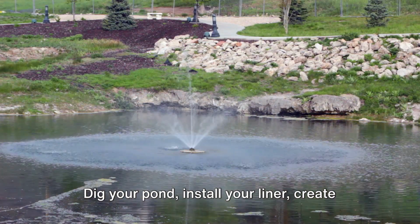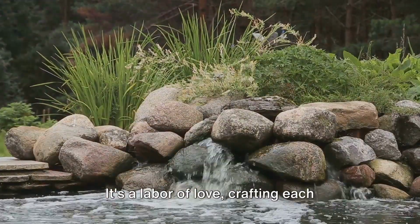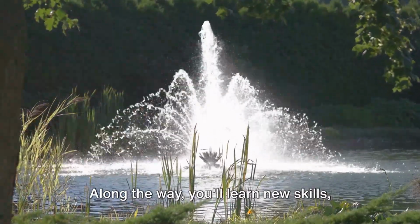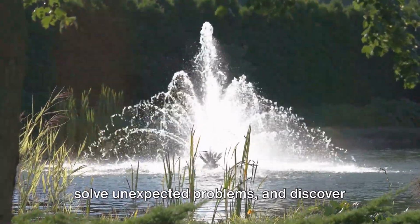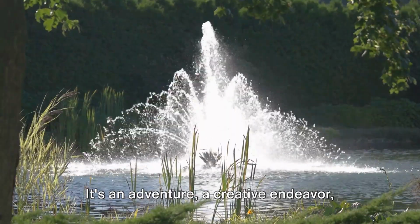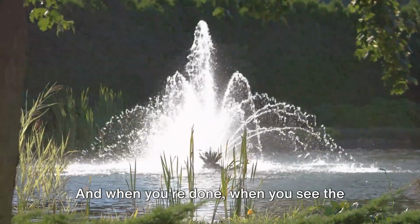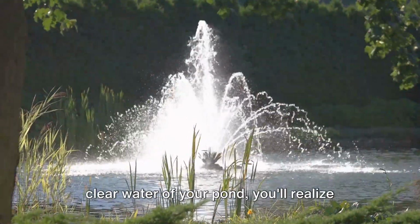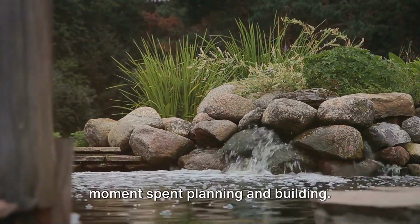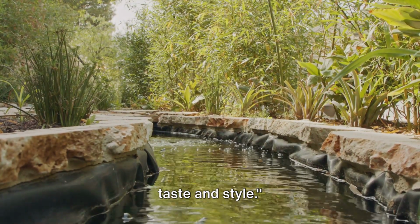Dig your pond, install your liner, create your water feature, and plant your aquatic flora. It's a labor of love, crafting each element, watching your water garden come alive. Along the way, you'll learn new skills, solve unexpected problems, and discover the joy of creating something beautiful with your own hands. It's an adventure, a creative endeavor, and a lesson in patience and perseverance. And when you're done, when you see the fruits of your labor reflected in the clear water of your pond, you'll realize it was worth every drop of sweat, every moment spent planning and building. With proper planning, you can create a water garden that reflects your personal taste and style.